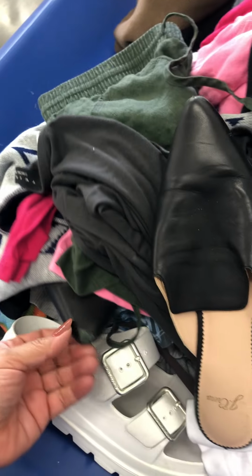Let's see, oh, look. That's what they threw back. Let's see here. Oh, how cute. And into my basket. And oh, look at this one. It's been really gone through, but sometimes you still find good stuff in there.